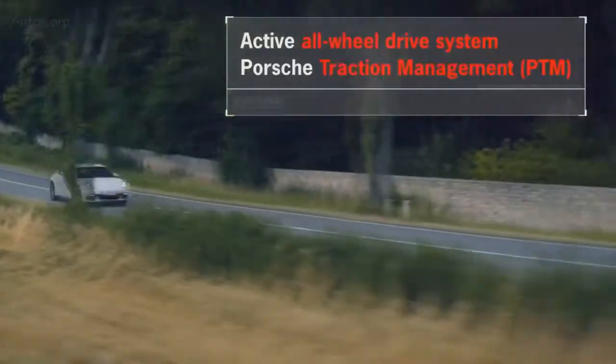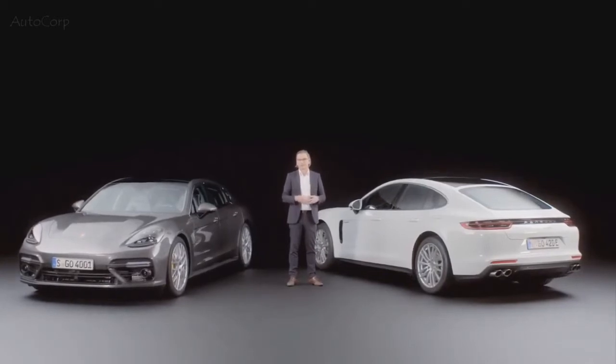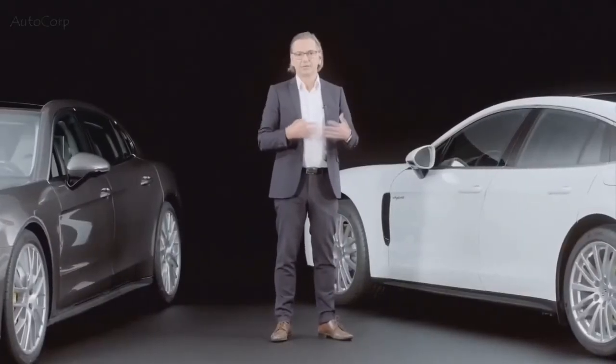The whole vehicle is designed as an all-wheel drive. As soon as the accelerator pedal is pressed, we are talking about a system torque of 700 Newton meters, placing the Panamera 4e Hybrid high on the performance rankings.